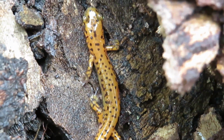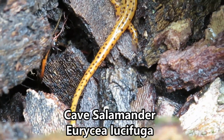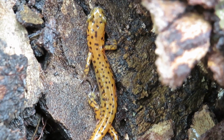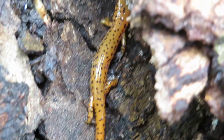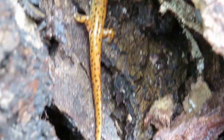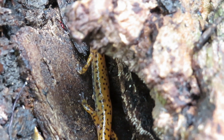Well, there we go. A cave salamander, Eurycea lucifuga, underneath some bark up here. Not an uncommon sight, I guess. We've seen these guys quite a few times, but this is the first time in Oklahoma. That's a cool find, though. Let's see what else is out here.